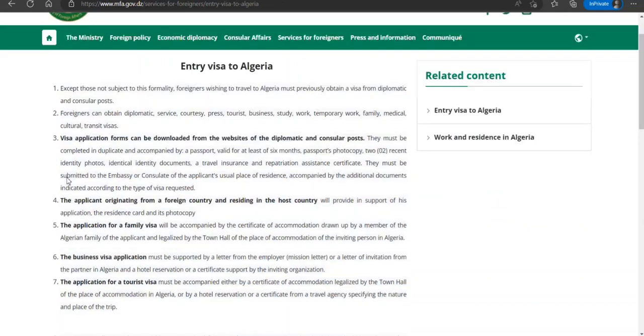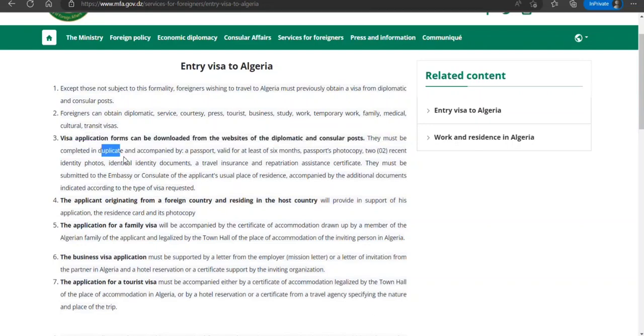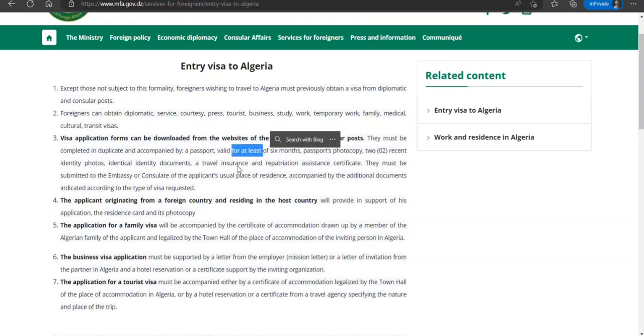They have specified the requirements: the visa form you need to download must be completed in duplicate, and you must provide a passport that should be valid for at least 6 months, a photocopy, two recent photographs, identity documents, travel insurance, and a repatriation assistance certificate.